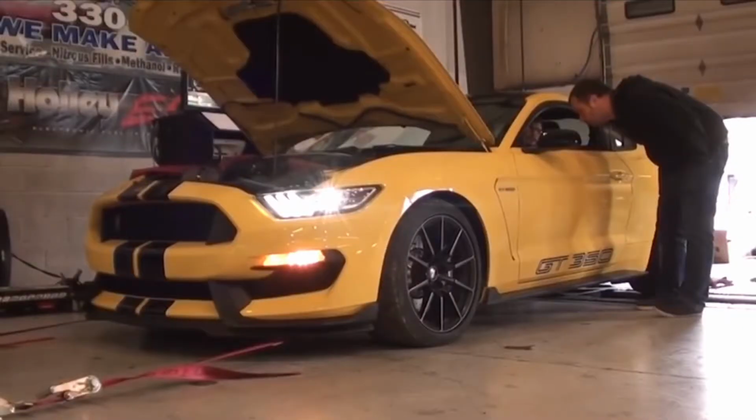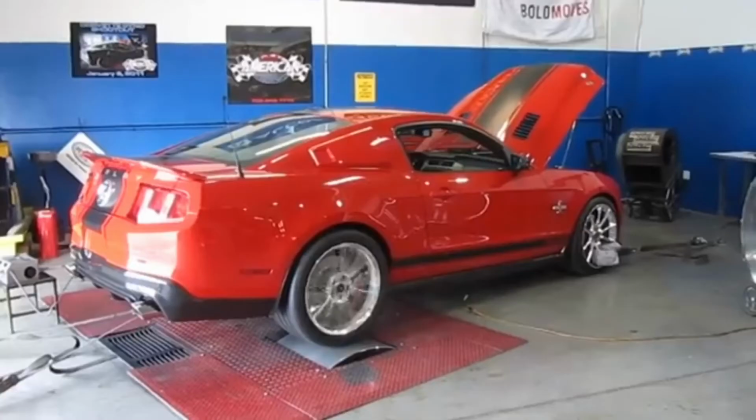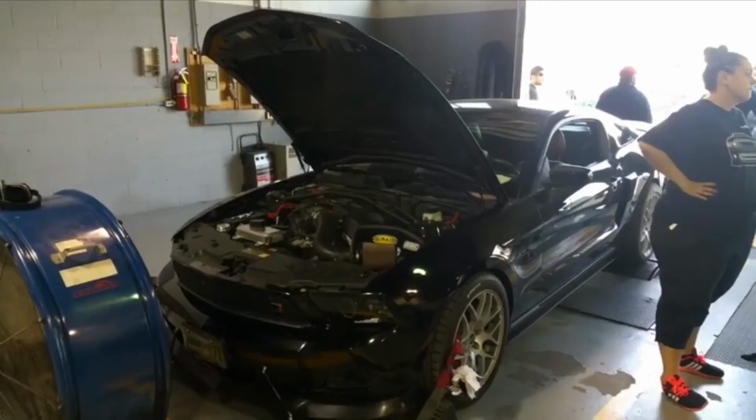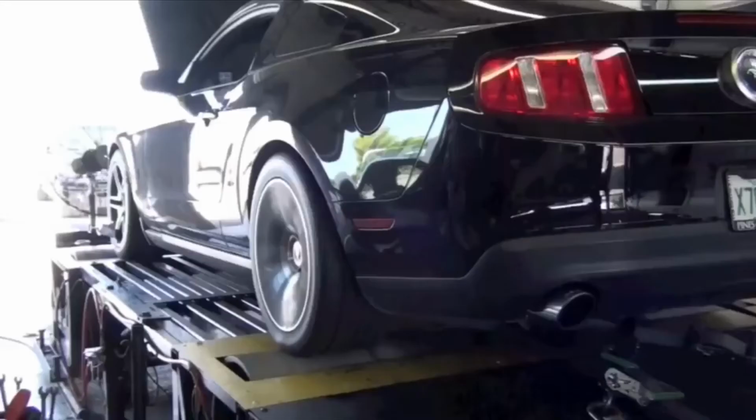For the record, just for reference, look at every one of these dyno videos out there. You will see these hoods open, and there is a fan in front of it, and they are getting air. They are breathing. My car did not get a chance to breathe, and that's some bull. I don't know what to say about that, but I'm just saying that my hood was closed, and it did not have a fan on it.